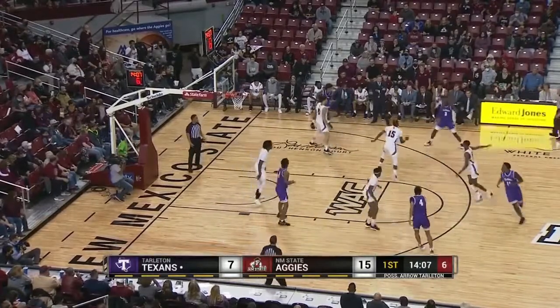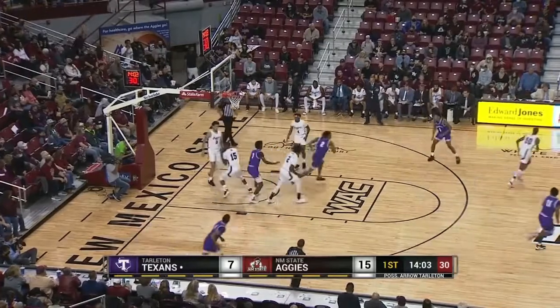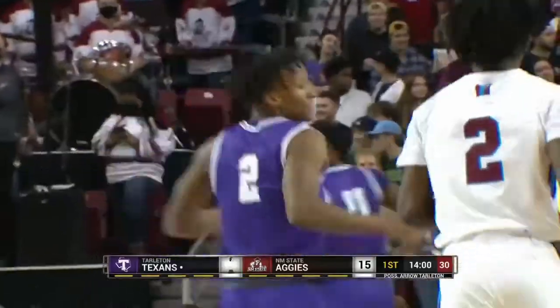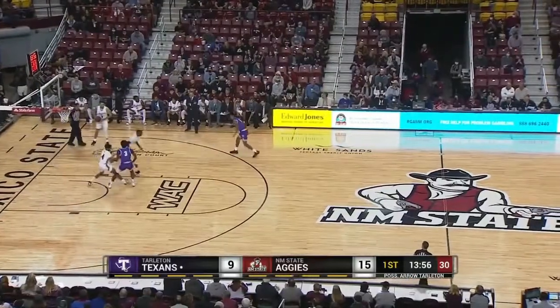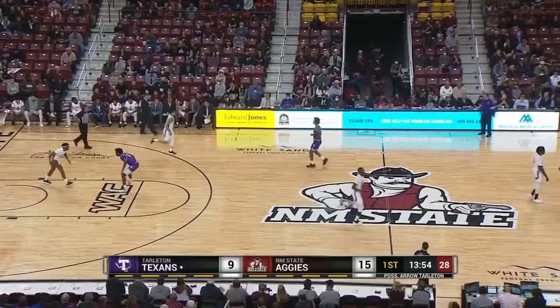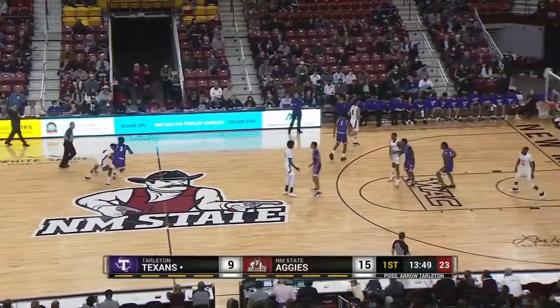The Aggies also brought in Mike Peake during the timeout off the bench. Floater goes for Shamir Bogues. Tarleton won't sub much at all. They're only going to go about six or seven deep, so do not expect a lot of reserves coming in for second-year head coach Billy Gillespie.